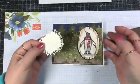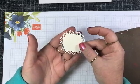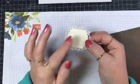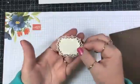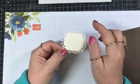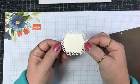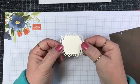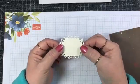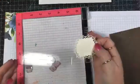Okay, so let me move that out of the way, and I have cut this piece from the Ornate Frames dies. You'll find those in the Halloween section of the current holiday catalog. These aren't going away, so don't be scared to order. And there are other things coming along that are going to be made just to fit in these dies. But there are so many things that you can use these dies for anyway. So many other greetings or images. It doesn't just have to be a greeting that goes inside of these.